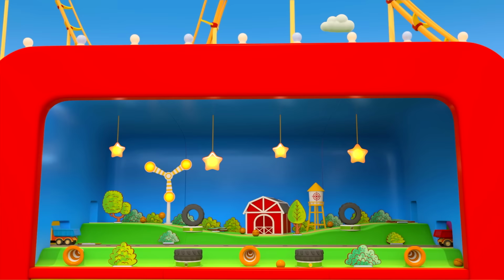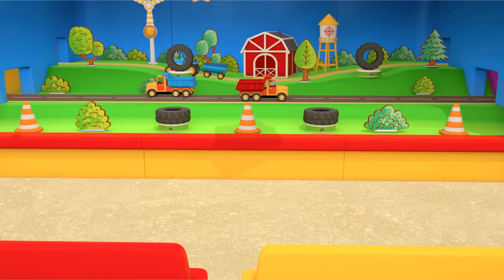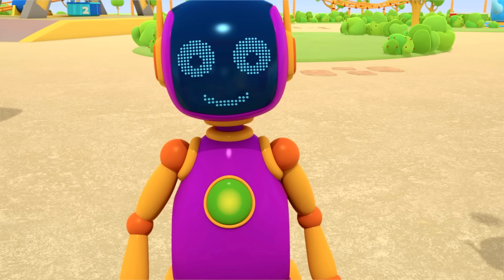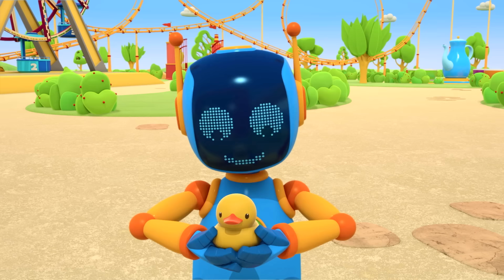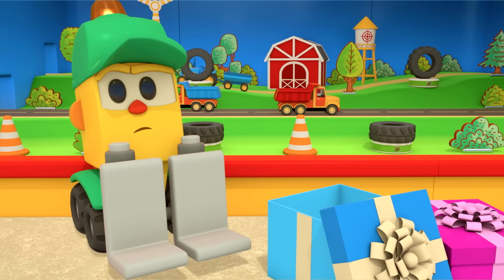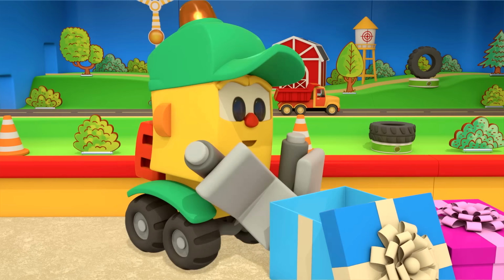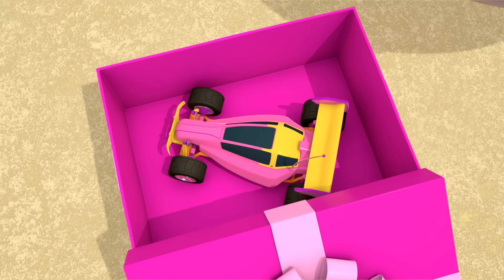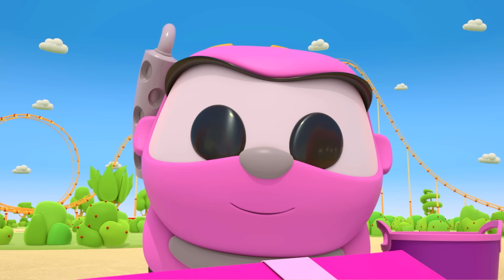Well done, you two! Oh, wow! It looks like you've won some prizes. What have you got, Lifty? A rubber duck. And another. And for the blue robot. A bus for Scoop. There you are. And where's our prize? Here, the special prize. The special prize? It's a car. Wow!